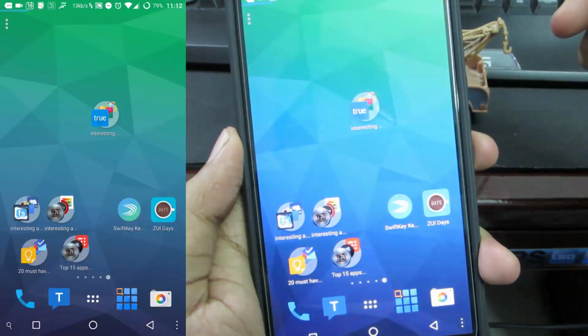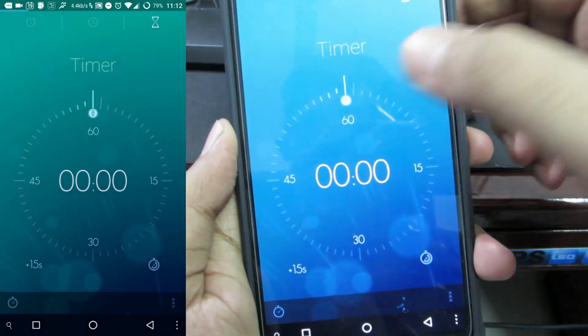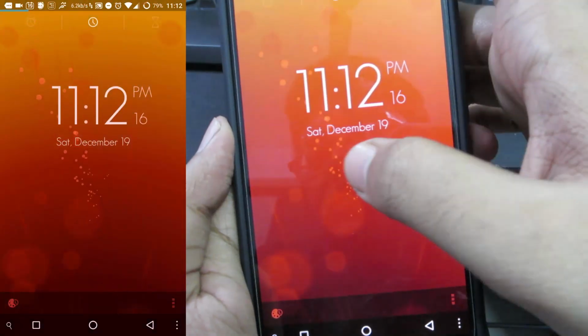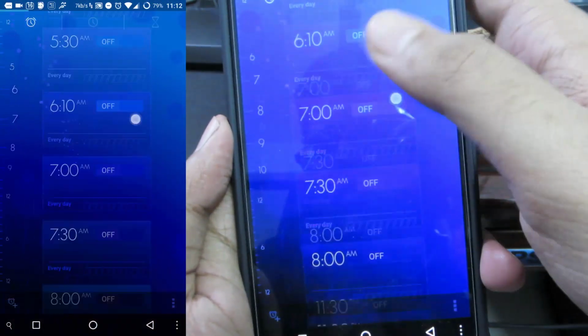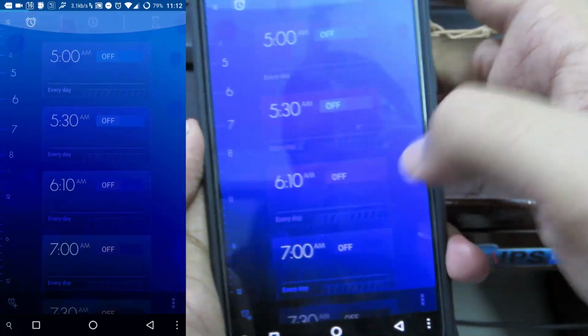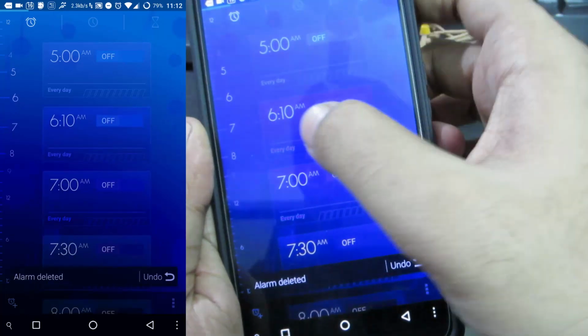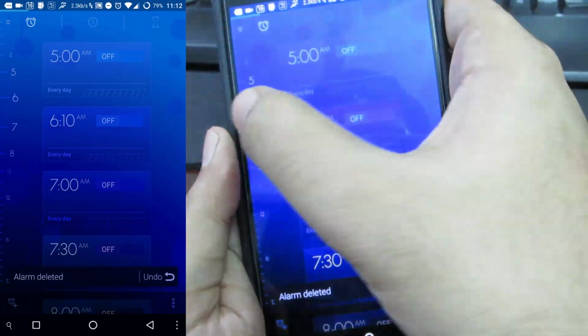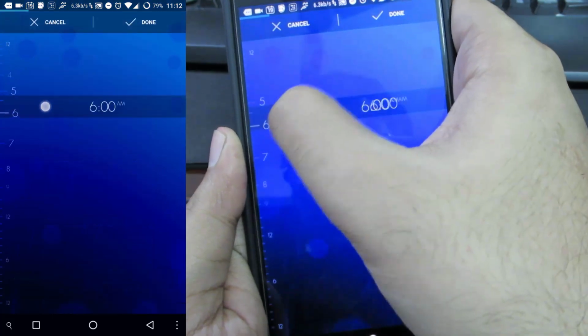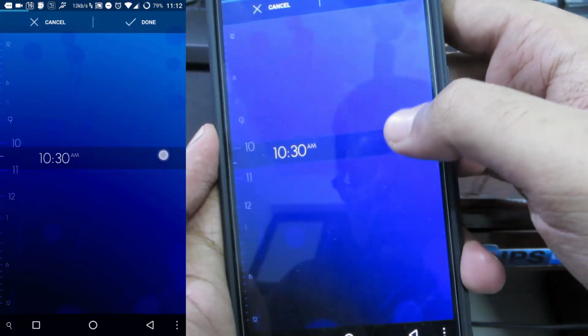The next app is Timely. It's been around for quite a while now. It's a very beautifully designed alarm, stopwatch, and clock. So anyway, these are my alarms. As you can see, I have quite a few. If I want to remove any of these alarms, I can simply swipe and it will be gone. And if I want to create a new alarm, all I have to do is simply swipe or click on these numbers, and as you can see, now I can select any time.